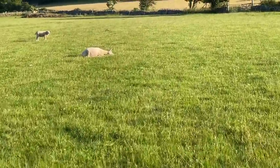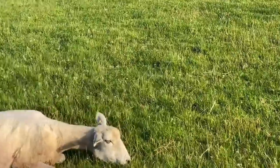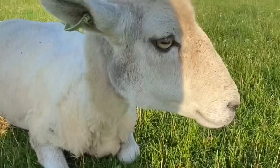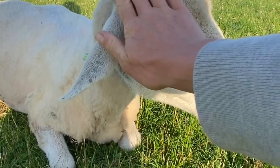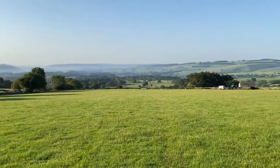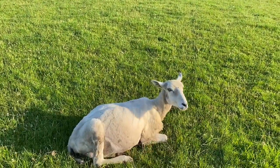Mabel, come on girl. Mabel. Come on, girl. How you doing? And I think you can tell here that Mabel really does not look bright in herself. All the other sheep are down the field a bit, and then we have Mabel's lambs and Mabel.